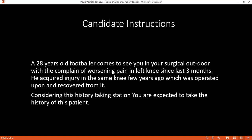Okay, in how much time do you think this patient would be fit enough to play football? Approximately from 9 months to 1 year. Yes, good. Okay.